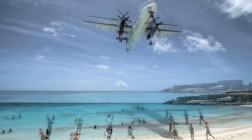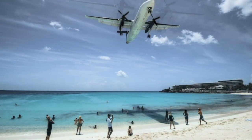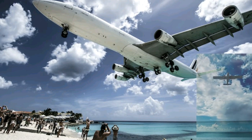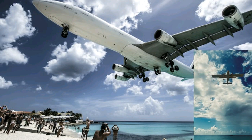This has made Maho Beach a popular spot for plane enthusiasts and tourists who come to experience the thrill of watching large aircraft fly incredibly close to the beach. Visitors to Maho Beach often gather to watch the planes, feel the jet blasts from departing aircraft, and even get up close to aircraft as they land.